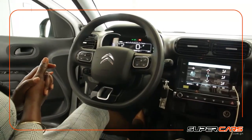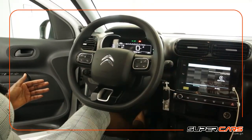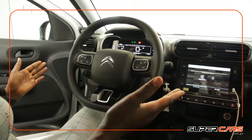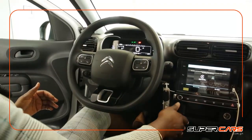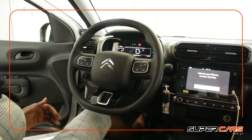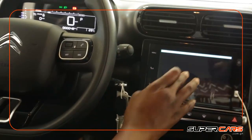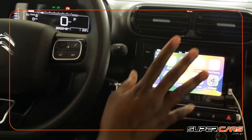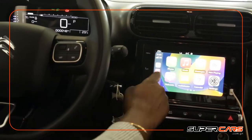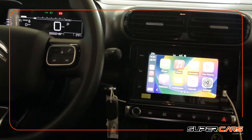This is an 8-inch infotainment system, and it works on both Apple CarPlay and Android Auto. Once you connect your phone to the vehicle, it just syncs with all the compatible apps on your phone. When you're driving, you don't need to have your phone. All your apps are thrown to the vehicle. So you have your calls, you have your WhatsApp, music, messages, audiobook, podcast, calendar.